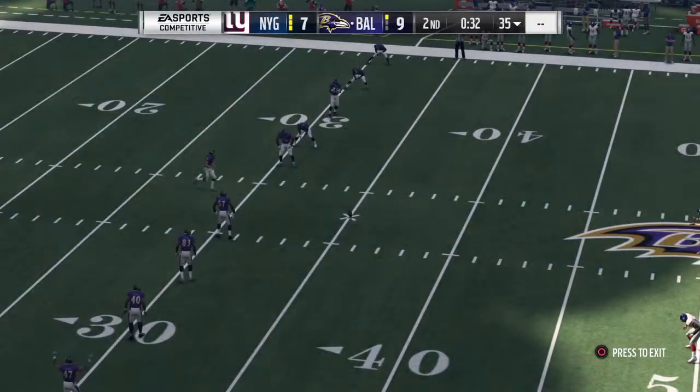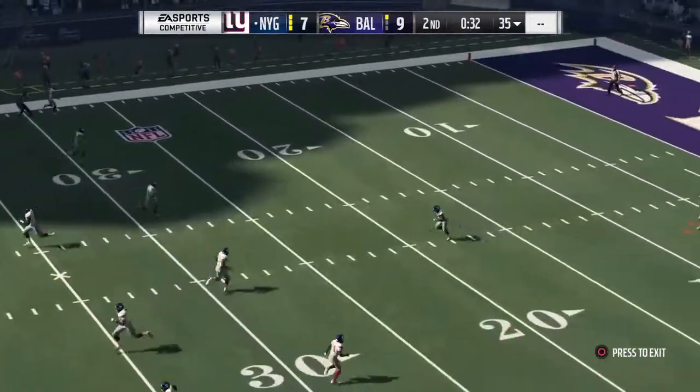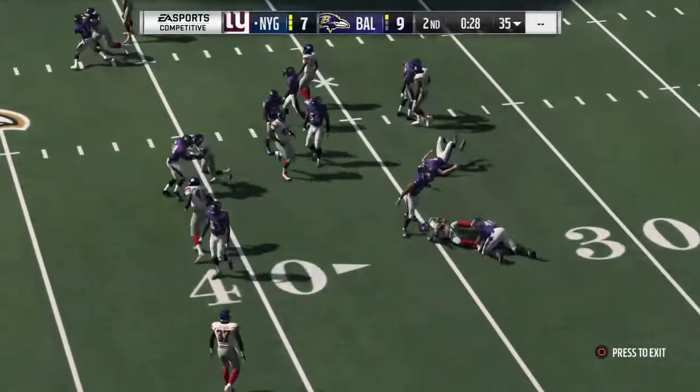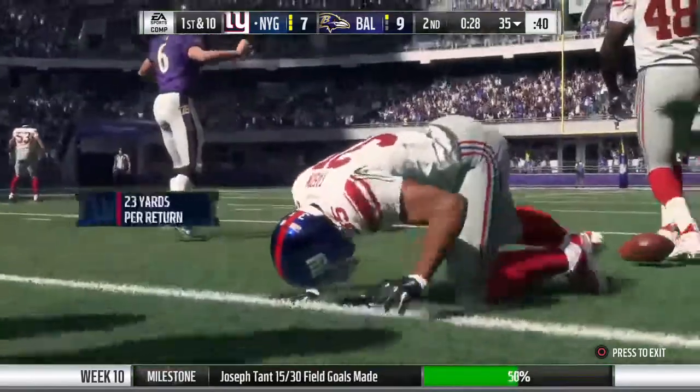The kickoff unit is out on the field, and they will send this one away. This will be fielded at the 8. And good starting field position. He'll get this one all the way up to about the 35-yard line.